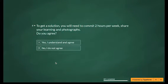To get a solution, you will need to commit 2 hours per week, share your learnings and photographs. Do you agree? If you agree and understand, select yes, I agree and understand. If you do not, select B, no, I do not agree.